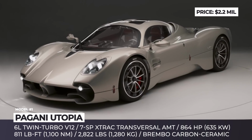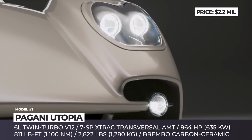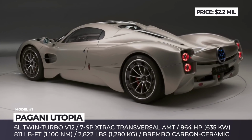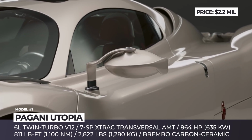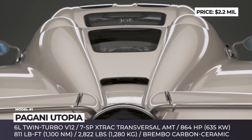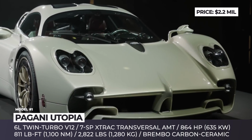Pagani Utopia. Horazio Pagani decided that the successor to the Huayra should stick to simplicity, lightness, and pleasure of driving. Therefore, the Utopia has a carbo-titanium monocoque, carbon ceramic discs, and forged monolithic aluminum alloys that contribute to just 2,822 pounds of dry weight. After long deliberation, Pagani chose not to adopt the 1,000 horsepower version of the hybridized AMG V8 that powers the new GT63E performance.